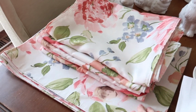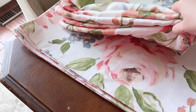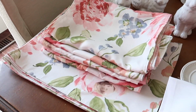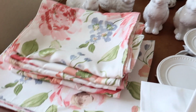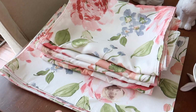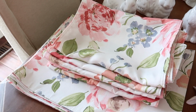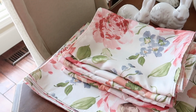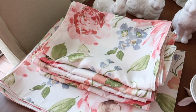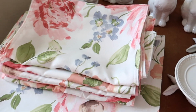I may end up ordering more if they still have them because I have an idea for those. I would like to maybe cut them up and find a way to put them in the back of my china cabinet in my kitchen, because my kitchen is completely white. So anytime I put a pop of color in the china cabinet, because it has the glass doors and you can see through it, it always really stands out and makes a statement in the kitchen. So hopefully I will either have enough to do that or they'll still have them and I'll be able to order some more. So we'll just have to wait and see.